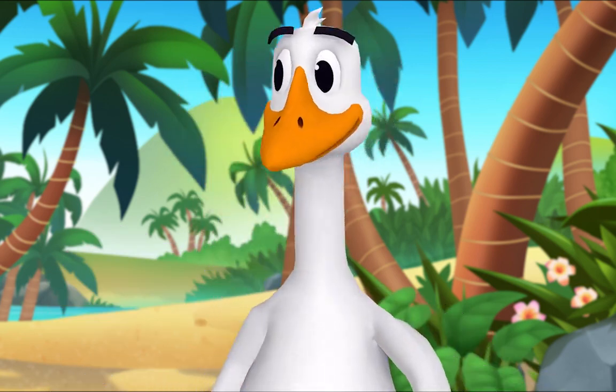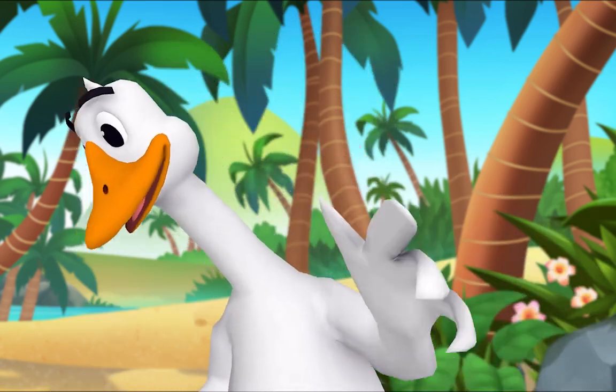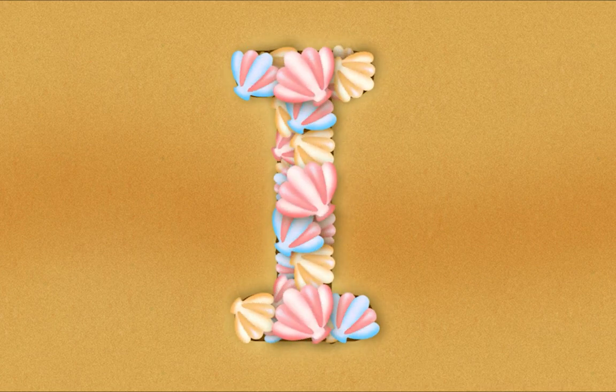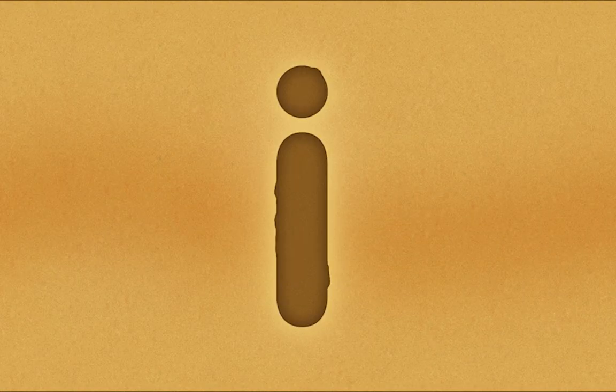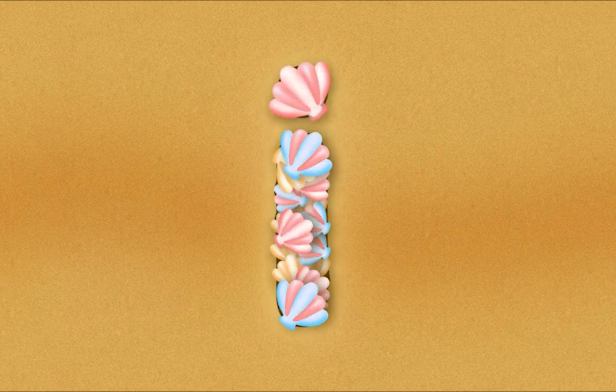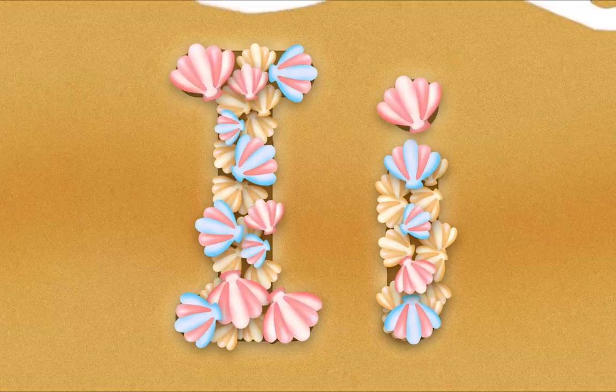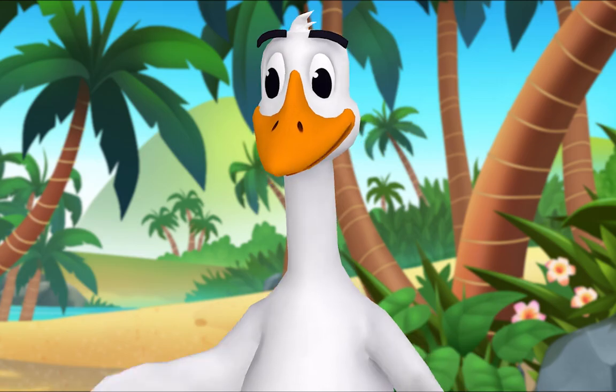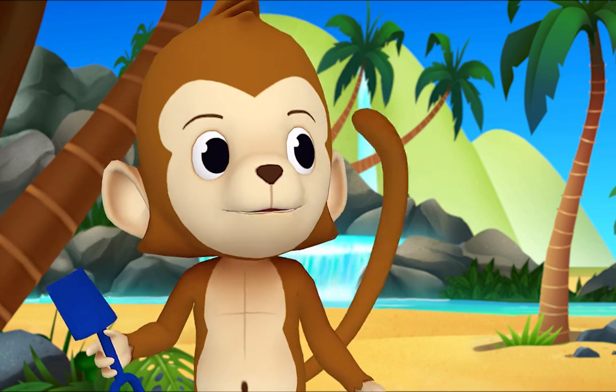You did it! Let's look at the letters we made. What's this letter? I. Exactly. Uppercase I. And what's this letter? I. That's right. Lowercase I. Nice job. Wow! Cool! Nice work, everybody. Thank you, Mr. Goose.